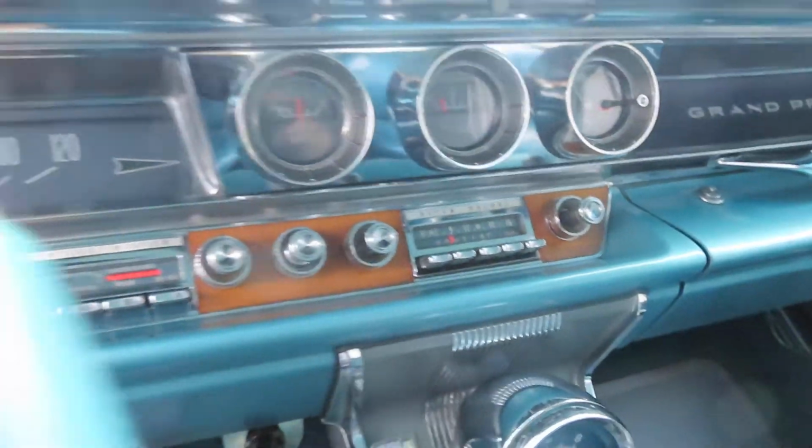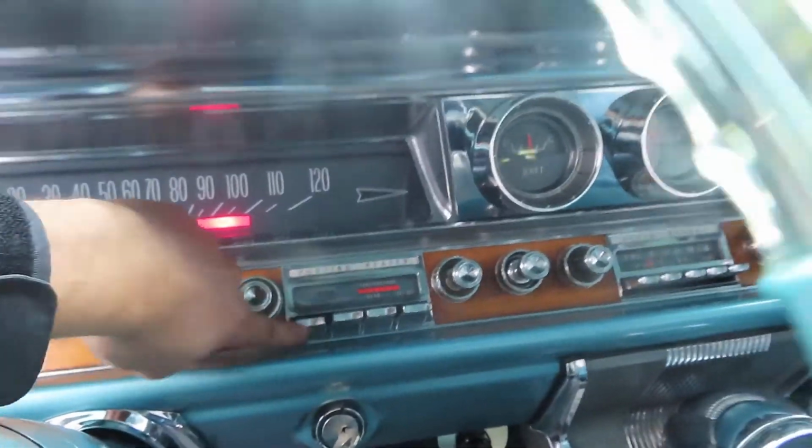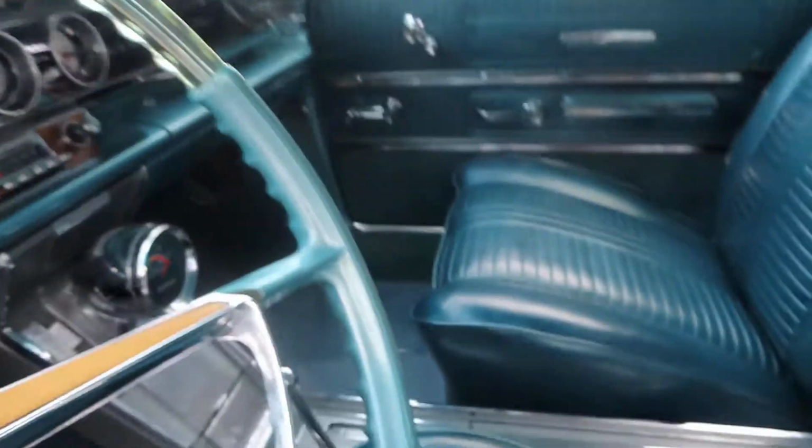The radio works. The only thing that doesn't work is the clock. The headliner. Very nice.